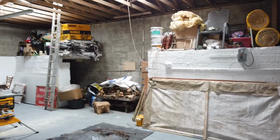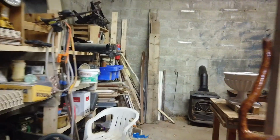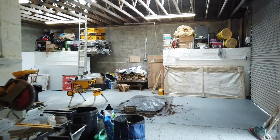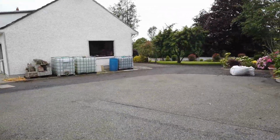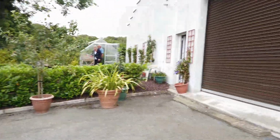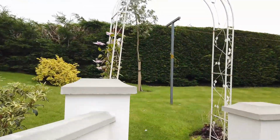Huge space there, as you can see. So whether you would need this for workspace or, if you wanted maybe to make a home gym in it, there's so many things that you could do with this space. It's been partitioned off to create two separate spaces there. So look at that. Great space. Now we'll just have a little look at the back garden. Look at that. Green fingers, how are you?